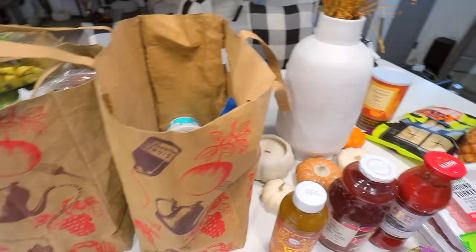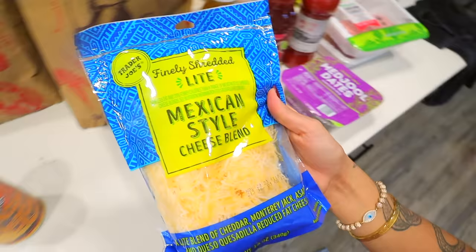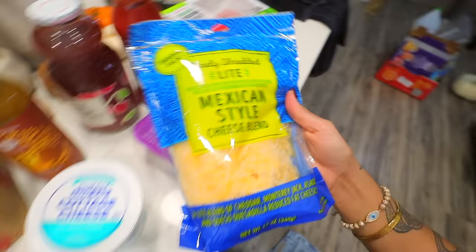All right, I just fixed the color correction on my camera because it was way too orange in here. Then I got some low-fat cottage cheese, some shredded cheese. This is my favorite one, by the way. It's like a blend.